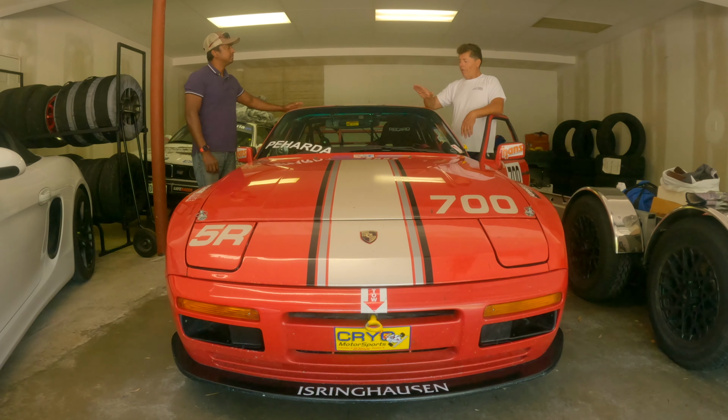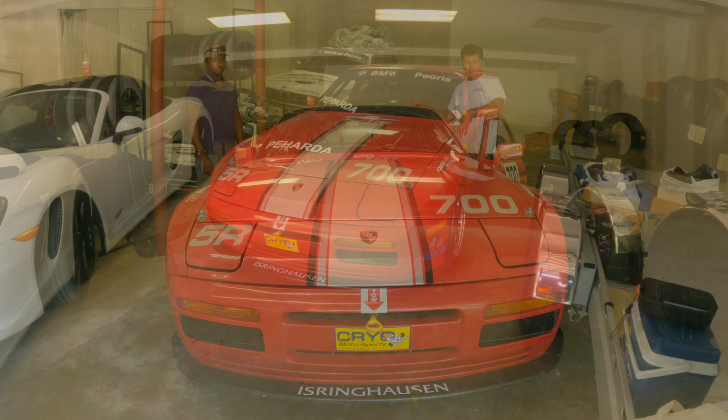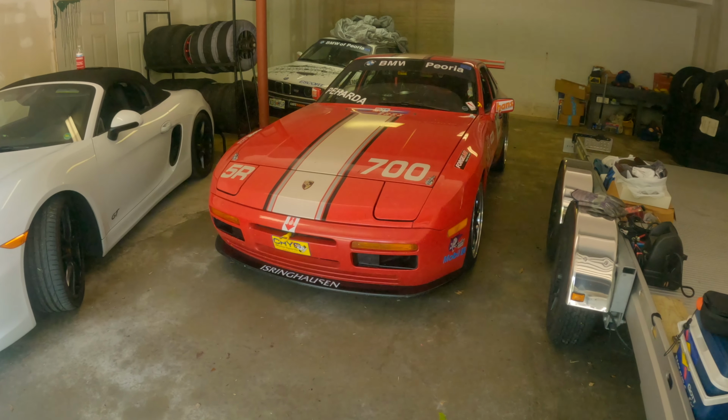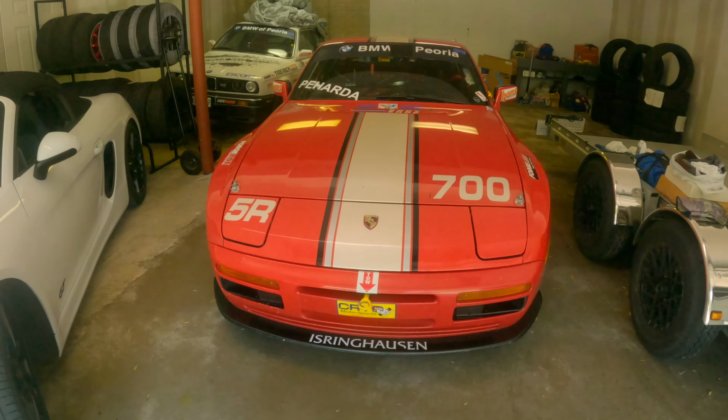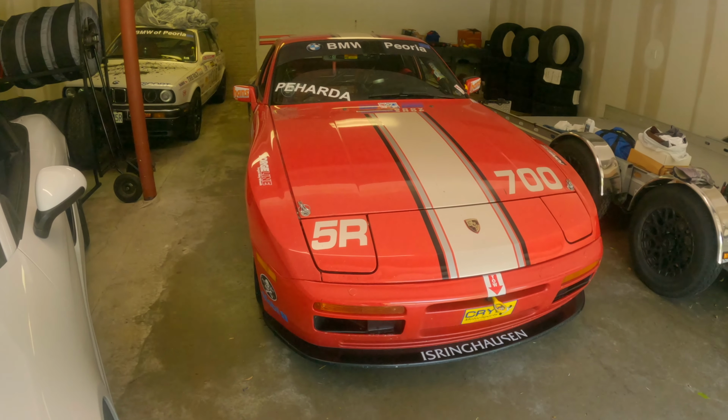So what we have here is a 1989 944 S2, which was the last of the 944 series. So it's basically the ultimate 944. This particular one has the 968 3-liter motor in it, out of the lighter series. 928 S4 brakes, which are much larger, more capacity. And belongs to a gentleman named Doug Crossman.